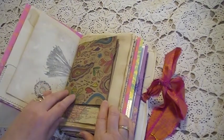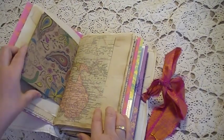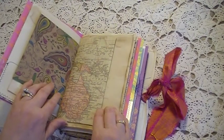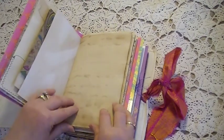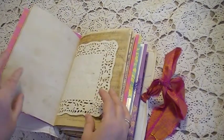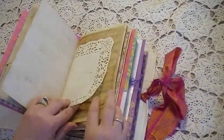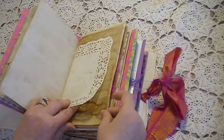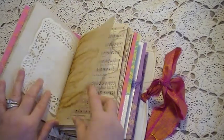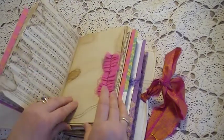This is an old botanical book. I found these wonderful boho bags. So that's a good bag. Coffee dyed papers throughout. And I use, I think it's 28 pound photo mat paper instead of regular copy paper. So it's real sturdy.